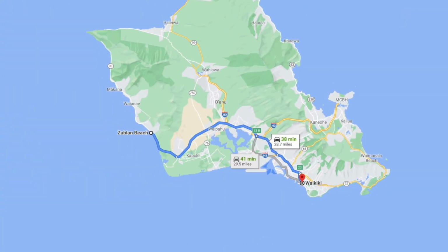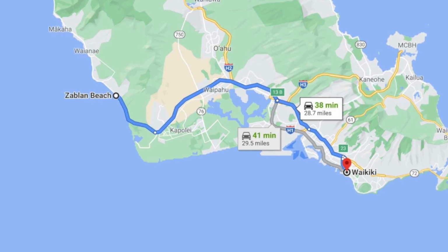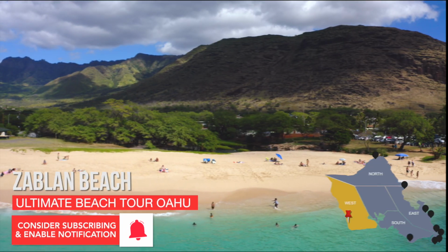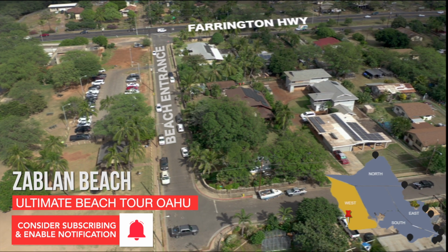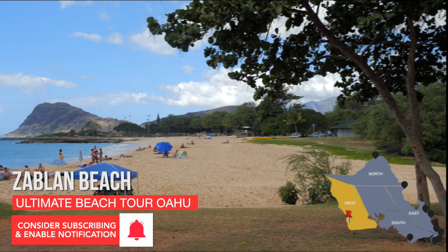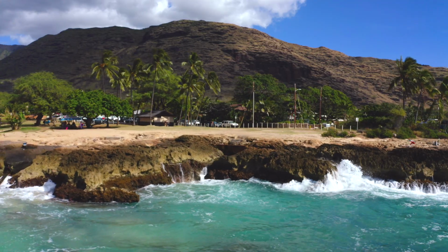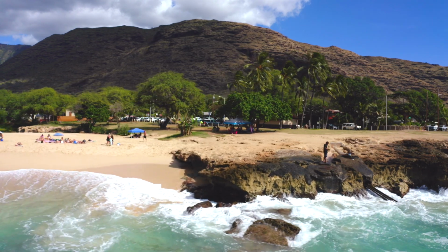Zablan Beach Park is located a 35 to 40-minute drive away from Waikiki on the Waianae coast of Farrington Highway. This beach is easy to miss if you are not paying attention due to its very inconspicuous location within the neighborhood that surrounds it. You will definitely find locals here cooking out, enjoying this flat white sand beach. The shoreline here is rocky to the south of the beach and soft sand to the north.